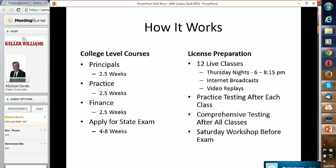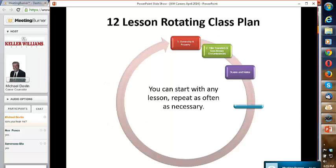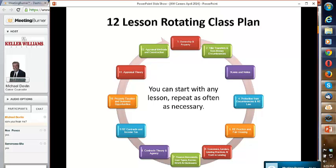You would be doing the live classes while you're doing the college level courses. You just need to understand these are not three distinct separate courses. Principles and practices are 80% the same class. Same chapter, same class, same stuff. And finance is 60% covered in principles and practices, right? And although the live classes are not designed to teach you the college level course, they're designed to cover what you need to know to pass the real estate exam, which is the hard part, not the college level course. There are 12 lessons, and they're sliced up like a pizza.